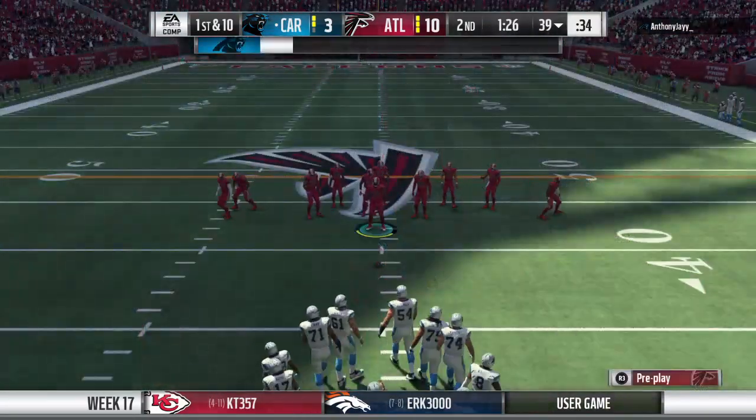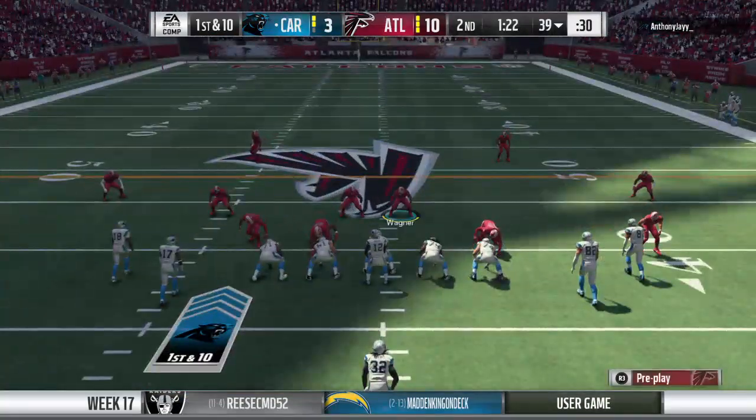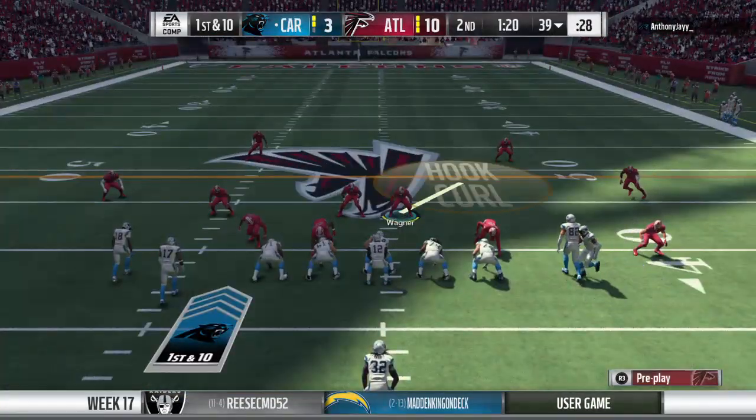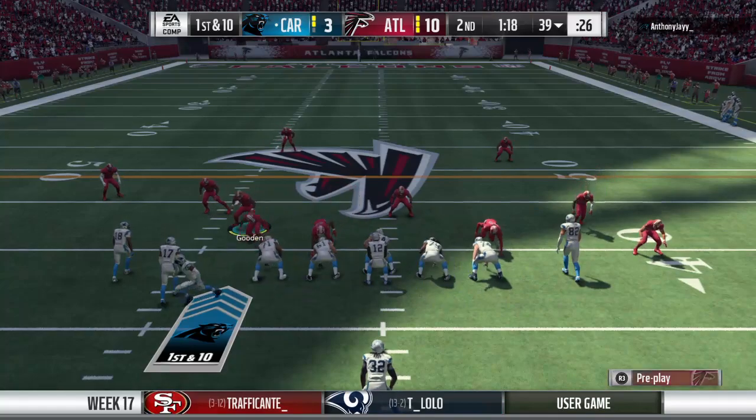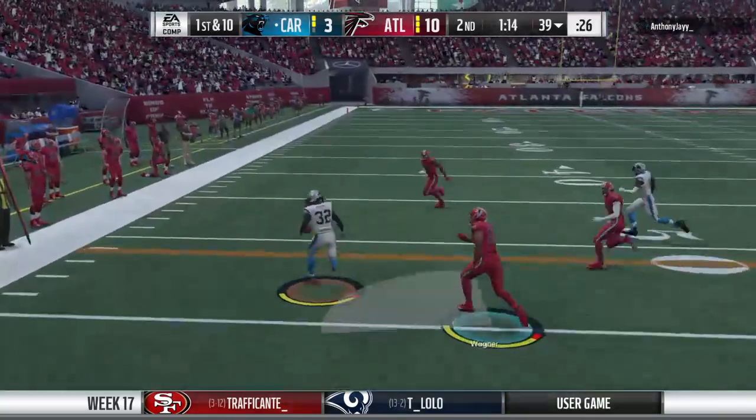I know what you're thinking out there. I know a lot of you are thinking, take a shot downfield. It's a great spot for it. I'd say maybe later in the game, definitely in the second half. But right now, I think they were just trying to get some momentum built. Get a first down, pick it up, and keep moving.